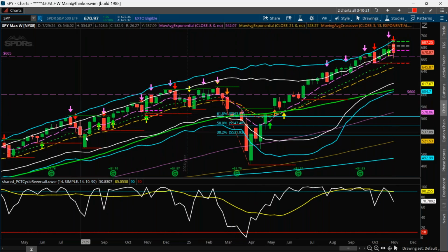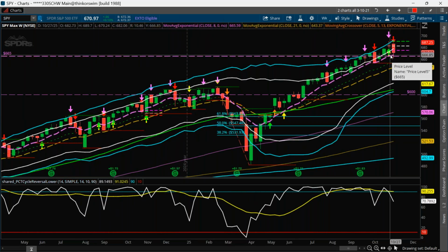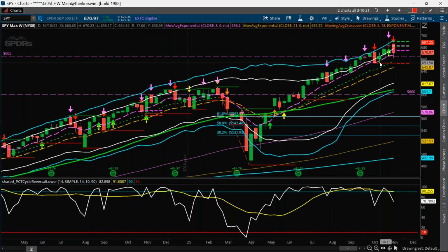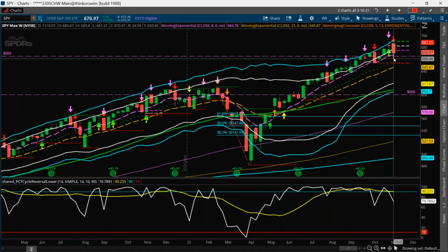And here's another one right here. So you can see a pullback. So we'll see. Now we've got a couple different, obviously, fundamental issues going on. The government shutdown. We've got NVIDIA coming up. So these could be catalysts for the markets to hold in here or pull back. So that's kind of where we are currently.